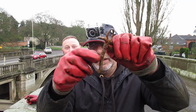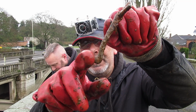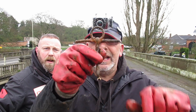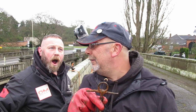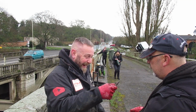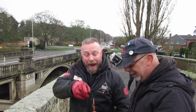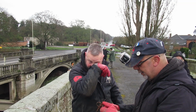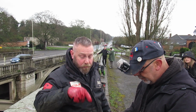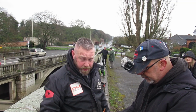That is a beautiful find. It's got the curl at the bottom. Well, Glenn will confirm this on the finds, but we're pretty sure that is an annular. Oh man! I'll swap you for this buckle. That's my buckle as well. Nah, if that is what I think it is, I'll get it confirmed by our man. Oh my god.